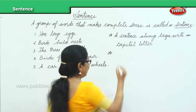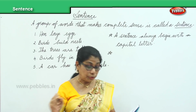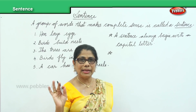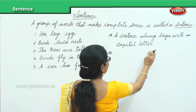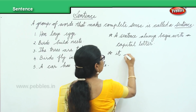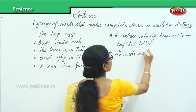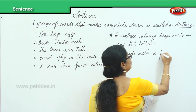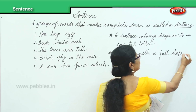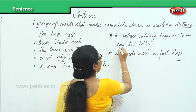The second thing we have to remember, a sentence ends with a full stop. It can be a full stop, a question mark, an exclamation, whatever. Something has to be the end. So, capital letter. It ends, and this too you must remember, with a full stop. Full stop. This is very important, and capital letter is very important.